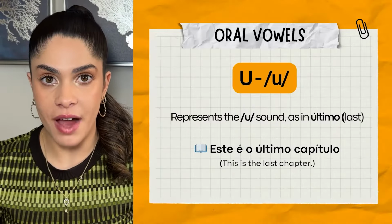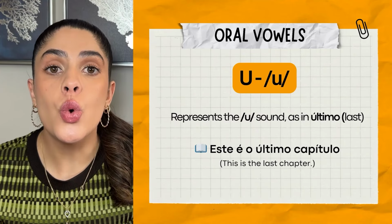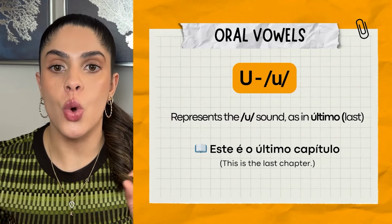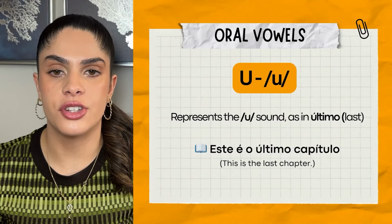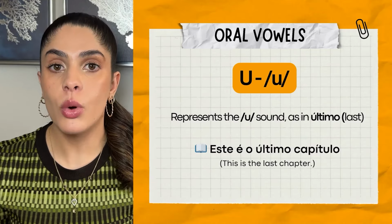The last vowel of today's lesson is the letter U, okay, the vowel U. That's the pronunciation in Portuguese. Let's repeat the example. Último, it means last. Último. And we have a phrase as an example to finish this part. Este é o último capítulo. This is the last chapter. Okay?